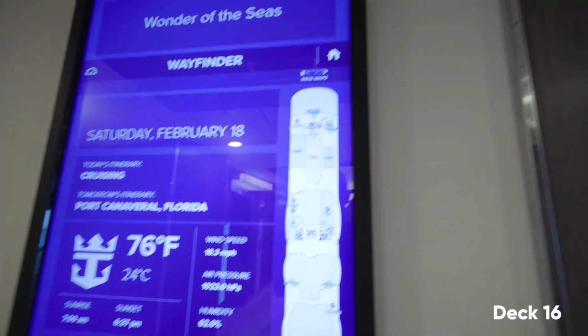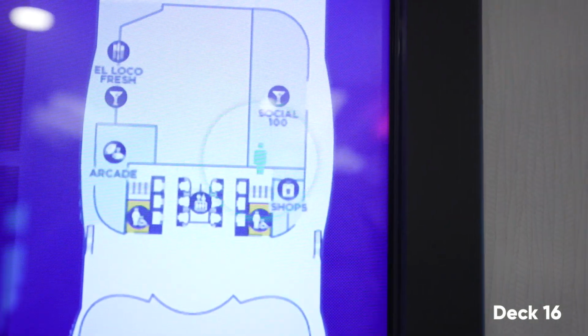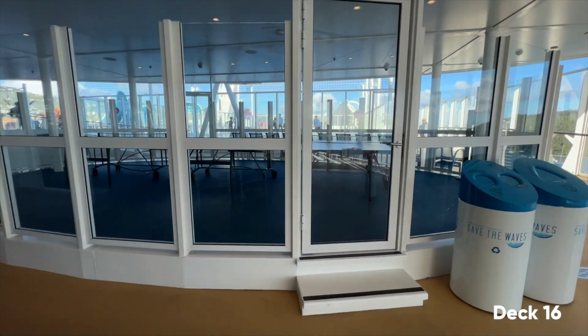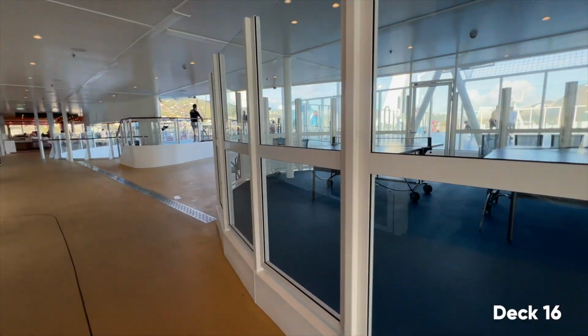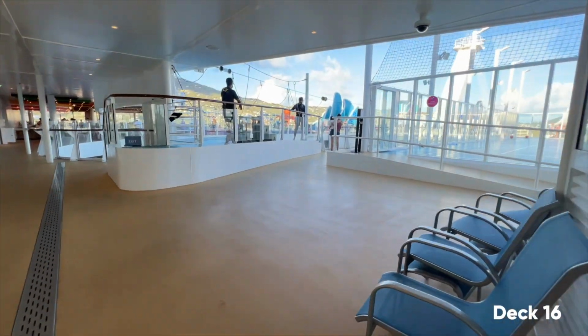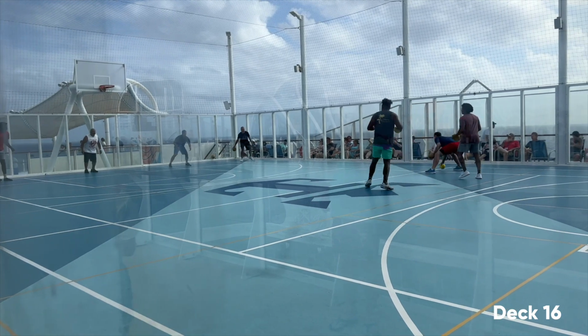So I am up here on the 16th deck, and let's head towards the rear of the ship and we'll show you what's out there. Coming out of the elevator bay on the port side, or the left side of the ship as you're facing forward, I'm currently on deck 16. And coming towards the back of the ship, you have the sport courts. This is the sport zone.